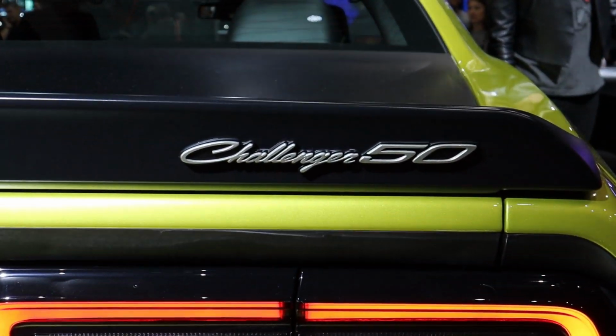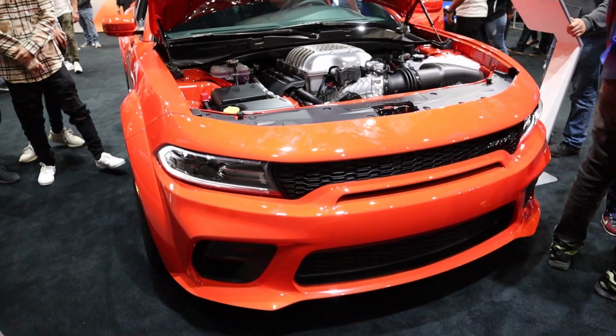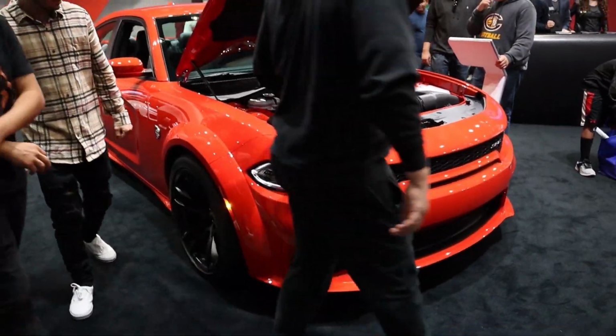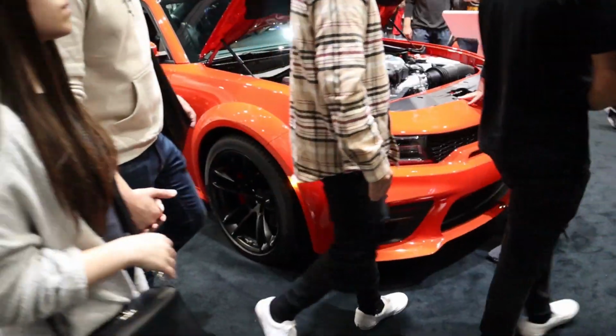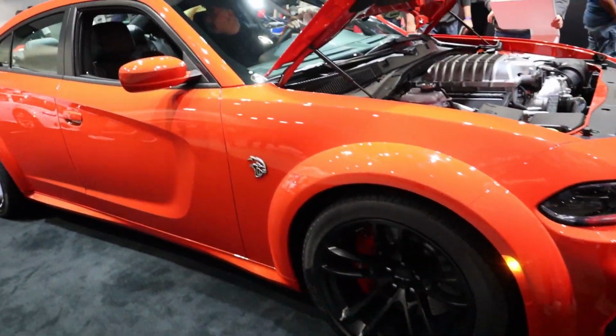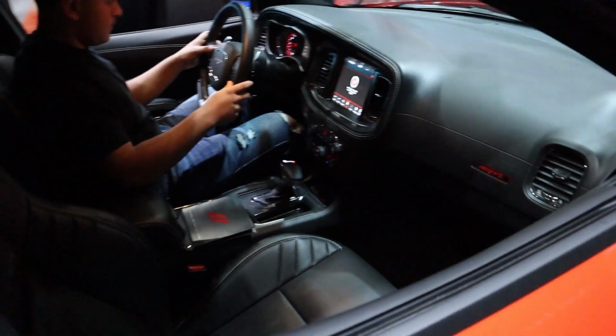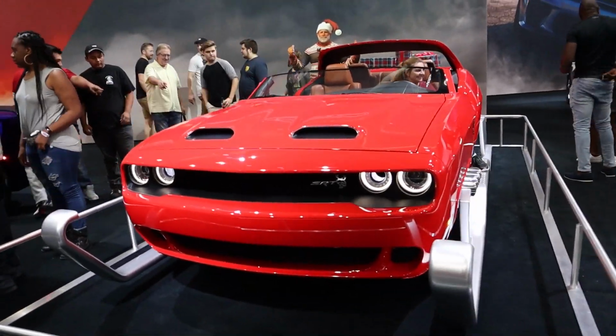It's cool that this is the first year ever that you can get the wide body Scat Pack with a shaker hood, so that's kind of unique. They also showed off the Dodge Charger Hellcat wide body, which is the first time I've seen one. It looks just like what you imagine and just like what the video shows. Nothing really new there, but cool to see the wide body treatment.